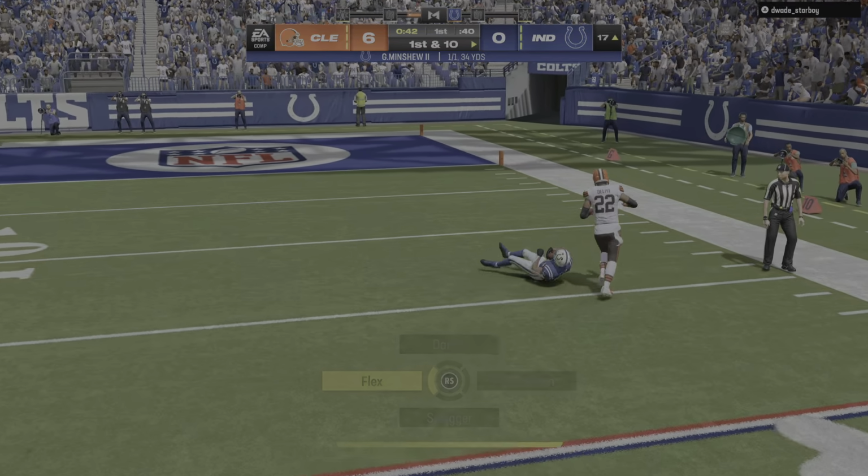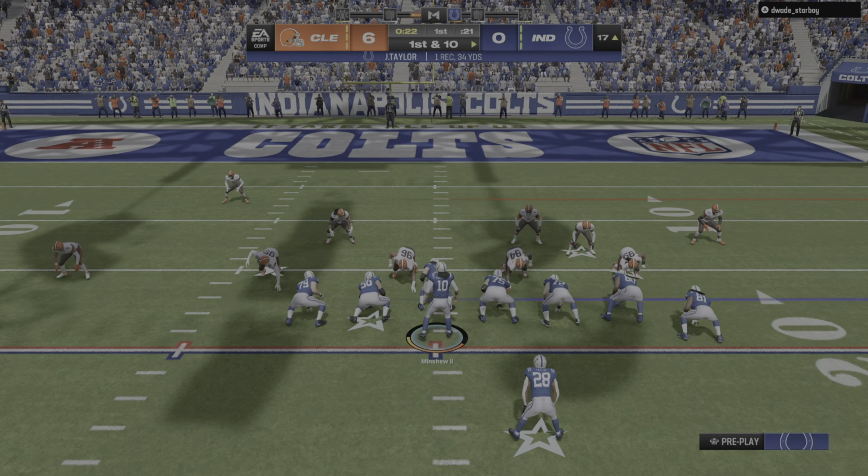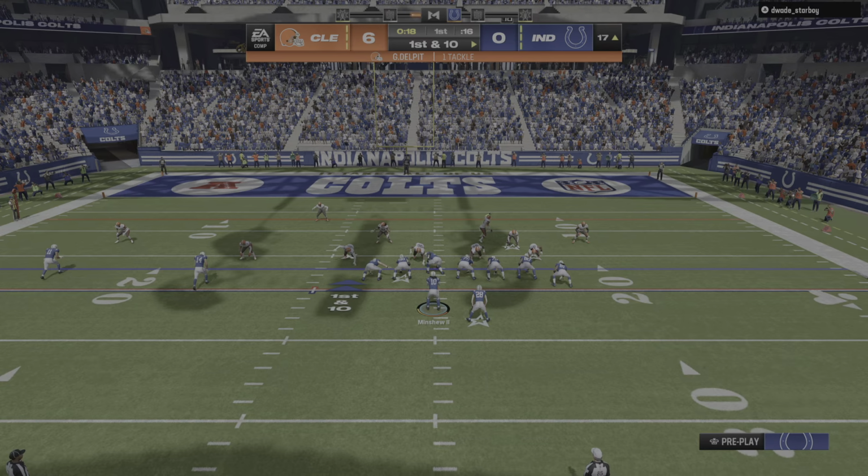That's caught inside the 20. And he's brought down after a very nice gain. So the big play means just like that, they'll operate from the red zone now on 1st down.